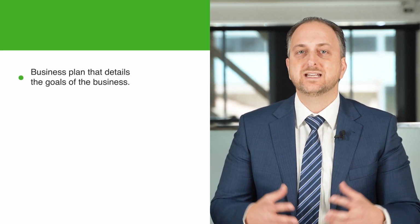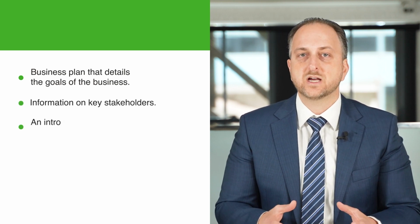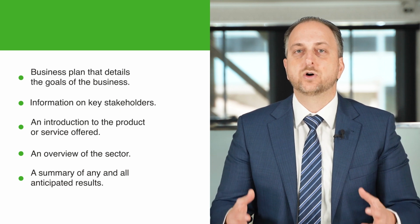It's worth noting that the application often requires extensive information, including a business plan that details the goals of the business and any significant accomplishments. It also includes information on key stakeholders, an introduction of the product or service that is being offered, an overview of the sector, and a summary of any and all anticipated results. The financial institution or lender may request information on all current assets owned by the business, including any current debts and overdrafts.